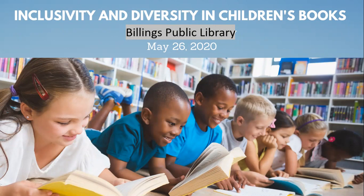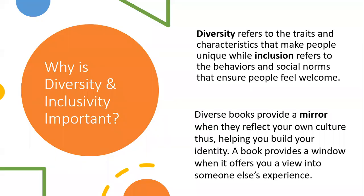So this is something that keeps going on. And it's actually a way that we are looking at our collection at Billings Public Library. So first thing we should talk about is what is diversity and inclusivity and why is it so important? Children's books not only explore the alphabet, or counting, or our favorite TV characters, but they also help children develop their own identity.